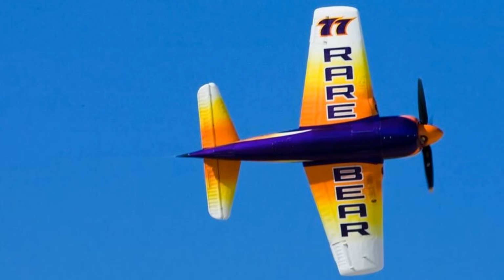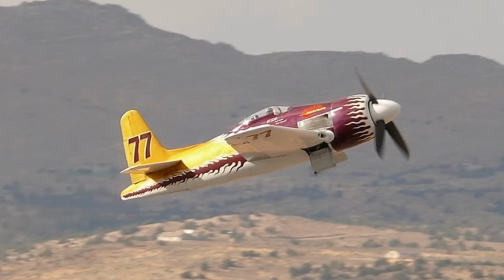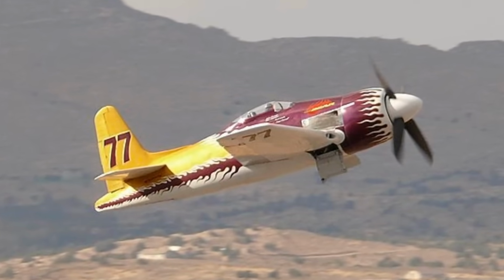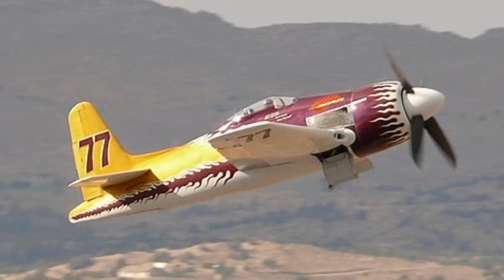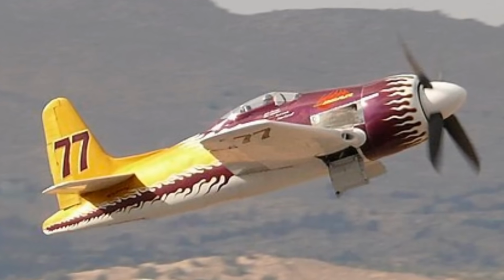With all of that power and the flying skill of pilot Shelton, Rare Bear has won 16 racing championships and holds the world's record for the 3 kilometers piston world speed record of 528.33 miles per hour set on August 21st, 1989, and the piston time to climb record to 3,000 meters, that's 10,000 feet, in 91.9 seconds set in 1972. The previous record had been set in 1946 and also in a Bearcat.